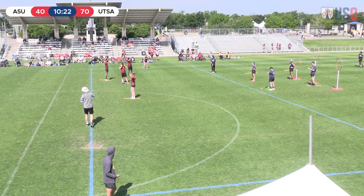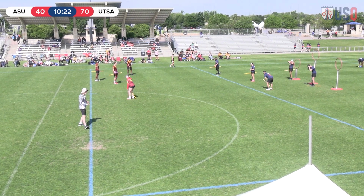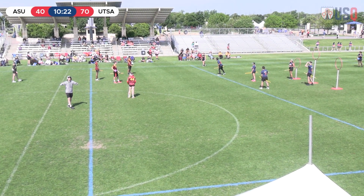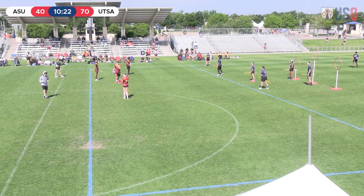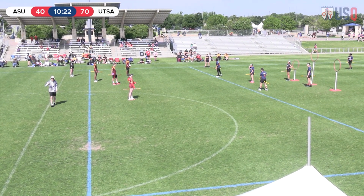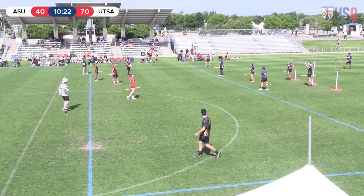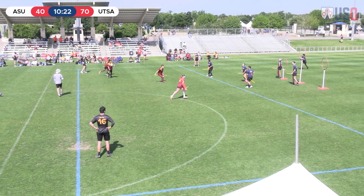So again, coming out of this break, UTSA is up 7-4. For a while now, they and ASU have really been alternating goals to go between 2 goals down and 3 goals down for ASU. Quick correction, that is Gabby Lay coming in for ASU. My mistake, I was open to the wrong roster. So yeah, Gabby Lay in there for ASU.